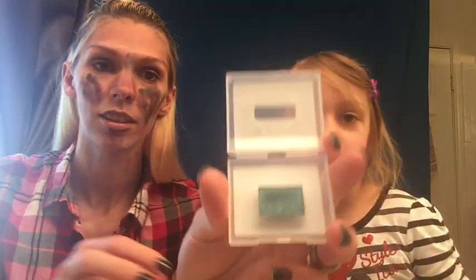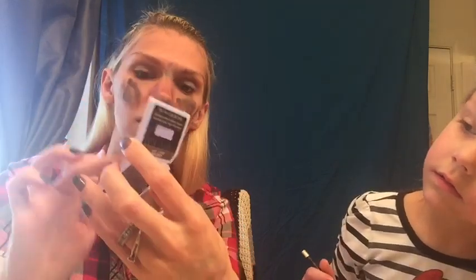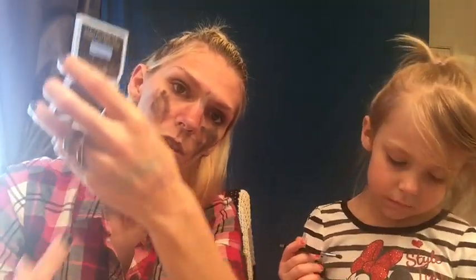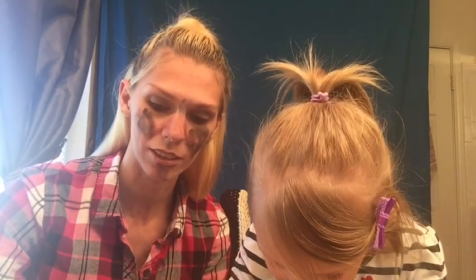Here we have a Mary Kay mineral eye color, and it's azul color, so it's like really sparkly blue. Put some on me. It goes on light, but if you do double color, mommy, it goes on pretty dark. Once it goes on, it has like a hint of teal color in it, so it's really nice.